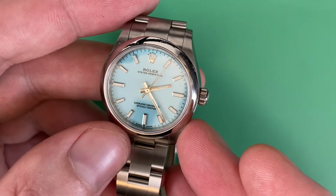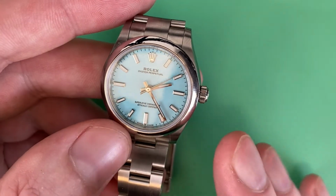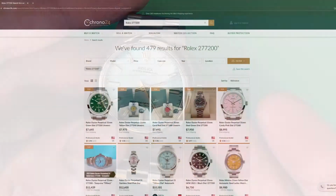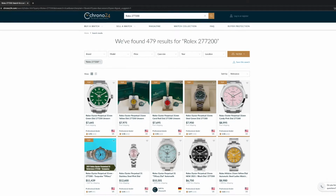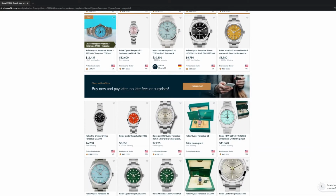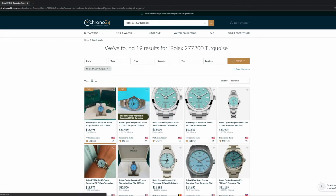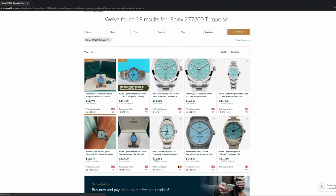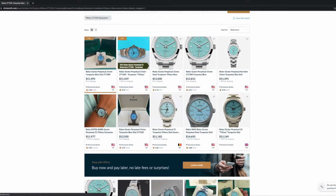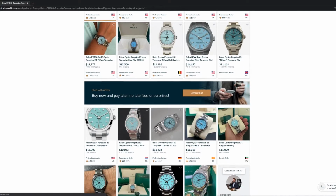Interestingly, the turquoise dial, affectionately known as Tiffany blue, this beautiful powder blue look seems to be the most sought after on the secondary market, as it's commanding the highest price. This series comes in a variety of colors like champagne, pink, coral red, and so on, which are all currently reselling over retail, but the turquoise is going for 2 to 3 times retail. Currently, this model is in the $10,000 to $15,000 range when retail is $5,200.